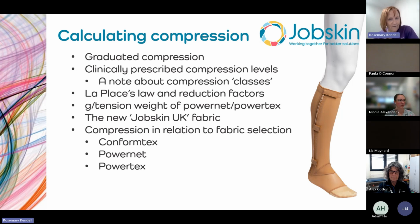We also add an extra factor in there where we consider different weights of our PowerNet and our PowerTex fabrics, and you might hear it described as the gram tension weight. Sometimes that means that a patient might receive a garment that feels slightly different because the weight of the fabric is different, so that impacts the reduction of the fabric, but the same level of compression will be exerted. You don't have to worry about the specifics of that, but if you're interested, that's certainly something you can discuss with the designers.